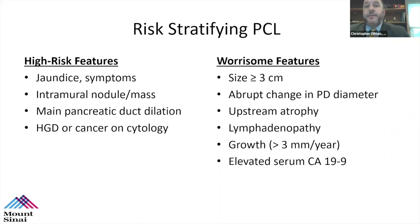The growth rate is becoming an increasingly recognized risk factor and feature. Depending on which studies you read, it can be anywhere from 2 millimeters a year to more than 5 millimeters over 2 years. And then any associated elevated serum CA19-9. So all of these guidelines basically agree that any cyst that has any of these features warrants further investigation.